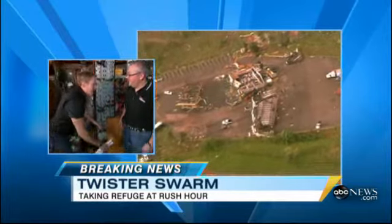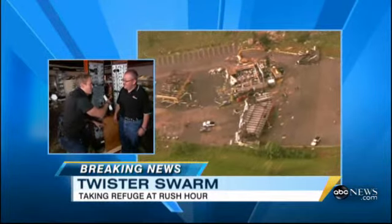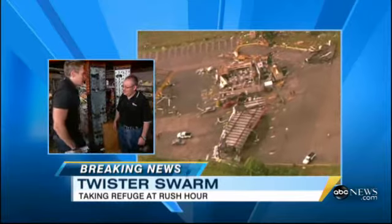And Warren, after you shoved all those people behind these coolers and in these closets behind me, you were down here in one of those shelves waiting out the storm. What was that feeling like? Well, it was certainly a harrowing experience, but we all made it through. No serious injuries that we're aware of. And just feel very fortunate to make it out okay.